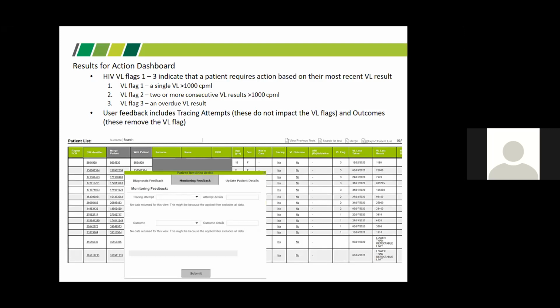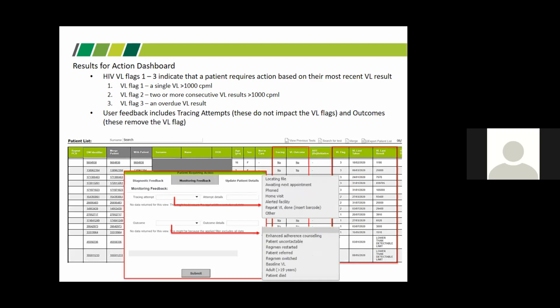And what would happen ideally is the clinical team would then click on a particular patient and their feedback box would come up. And essentially, there is a tracing field that we've designed as well as an outcome field. And these are the options that have been selected. This is a drop-down menu. And you can choose, for instance, if you are locating the file still, you just choose that, and that will then inform the patient list column for tracing.